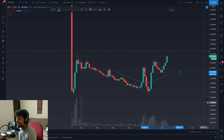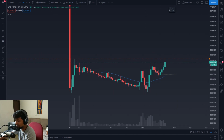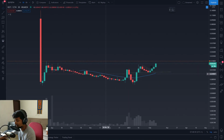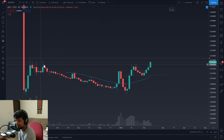But I do not think they are weak hands. People who are holding most of the supply of Polkadot, they're not weak hands. They're not here in the market to buy and sell on a daily basis. They're here to accumulate. The big money is here to accumulate Polkadot. The price action is certainly very telling of those facts, and having good momentum.